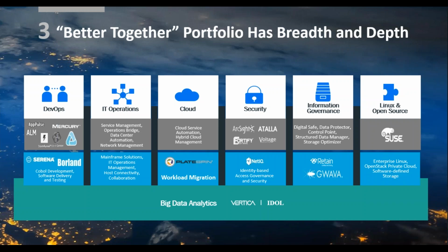In the IT operations side, from the HPE side of the world, we've got service management, operations bridge, which is a manager of managers, data center automation, etc. And from a Heritage Micro Focus side, we've got mainframe solutions in IT operations management, host connectivity to connect desktops to mainframe applications, and collaboration solutions such as GroupWise. Looking at cloud, from HPE, we've got cloud service automation and hybrid cloud management solutions. And from the Micro Focus side of things, we assist you with migration of workloads into the cloud, such as Azure, Amazon, or even your own private cloud. We also provide you with disaster recovery solutions that can be hosted from anywhere.